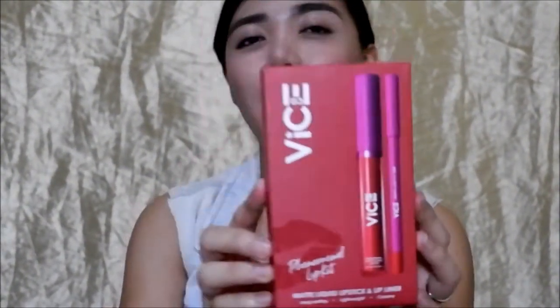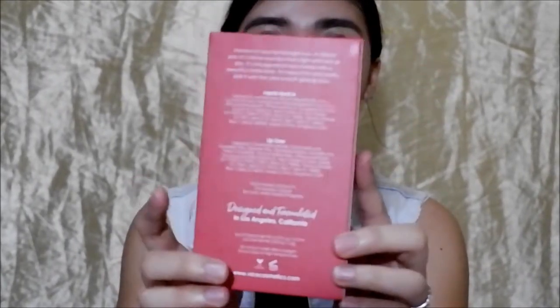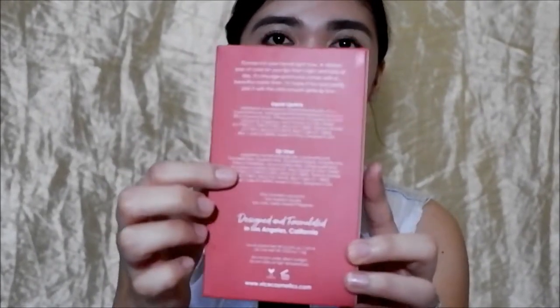Okay guys, the first thing that I'm going to show you is the Vice Cosmetics liquid lipstick. And here's the box. The packaging is very nice, diba? Di mo akalain local brand siya. And at the back, you will see the ingredients. And by the way guys, this is designed and formulated in Los Angeles, California. And the shade is right here. This one is Phenom. This is what I'm wearing right now since this morning.